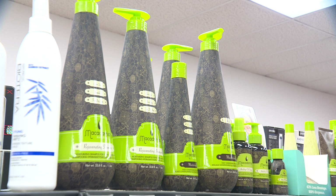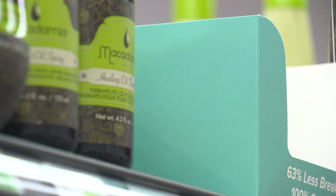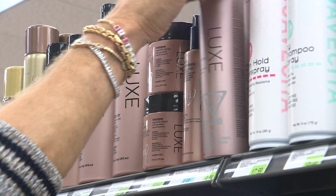Add to the shopping basket some color-safe shampoo and conditioner, argan oil for styling, plus some hairspray, and we were ready to check out. Okay, Gregory, I have all the tools to get my color, but I need the knowledge on how to do it.